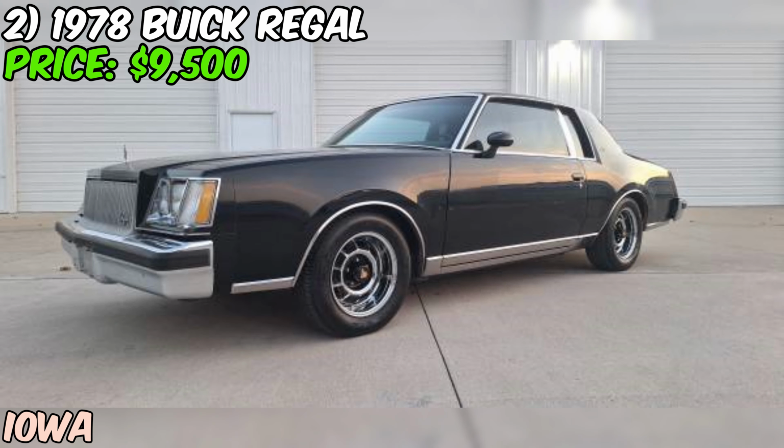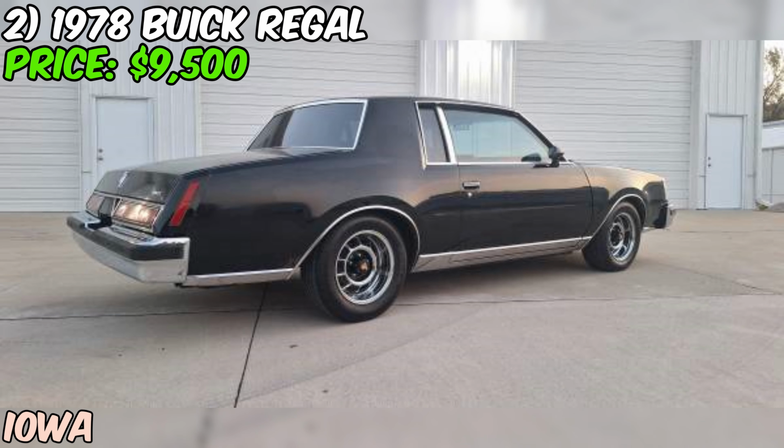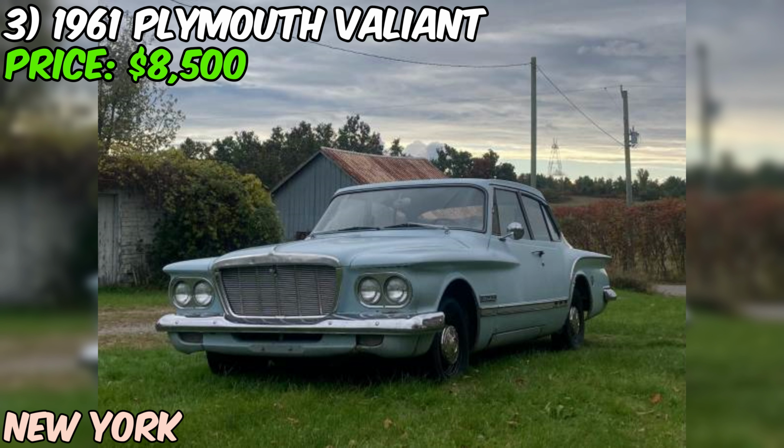Overall, this 1978 Buick Regal seems like an absolute gem. With its powerful engine, updated suspension, cold AC, and original black paint, it's the kind of car that's sure to turn heads and put a smile on your face every time you get behind the wheel. If you're looking for a classic muscle car that's ready to hit the road, this might just be the one for you.